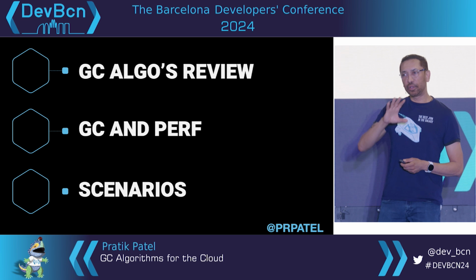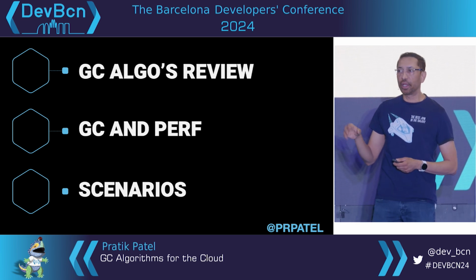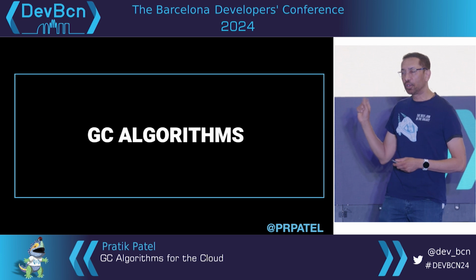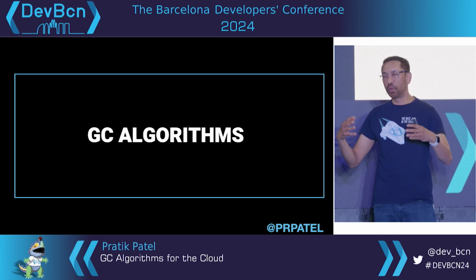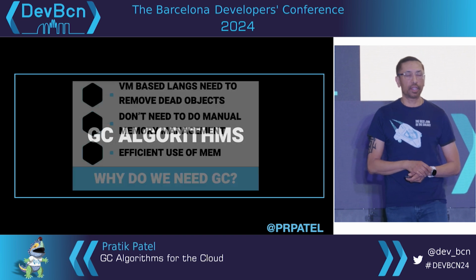Now, is anyone in here deeply familiar with how garbage collection works? So I know how fast to go through this first part. Okay, so a few people, good. So I'll spend a little bit of time talking about GC algorithms and how garbage collection works and things like that to give you a better idea of what it means when we're talking about generational garbage collection, stop the world, and other things like that.